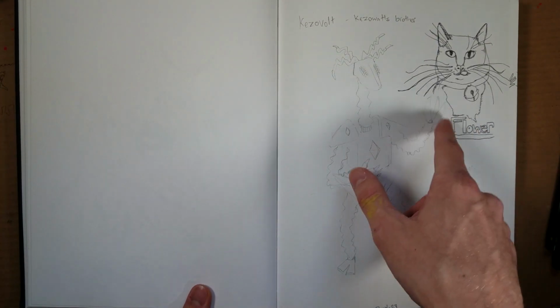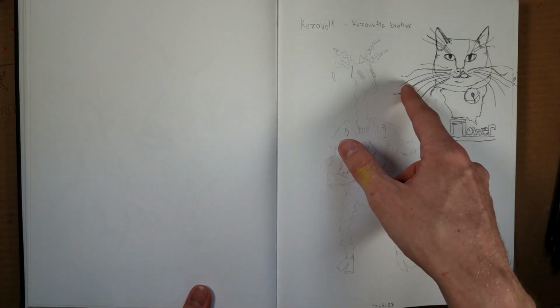Oh yeah, that's my cat. Her name's Flower. She has crazy whiskers like that.